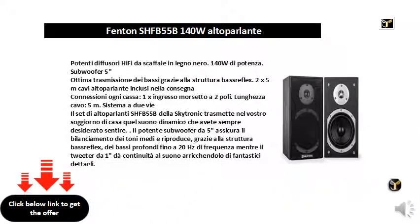Powerful HiFi bookshelf speakers in black wood. 140W of power. 5" subwoofer. Excellent bass transmission thanks to the bass reflex structure. 2x5m speaker cables included in the delivery. Connections for each case, 1x2 pole terminal input. Cable length, 5m. Two-way system.